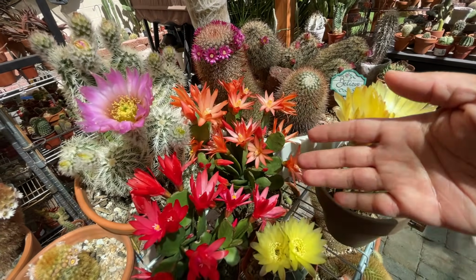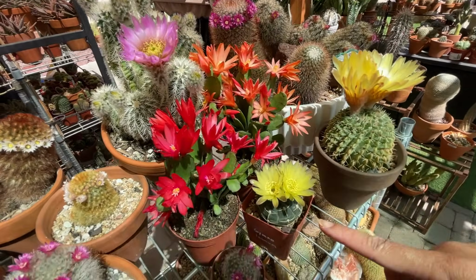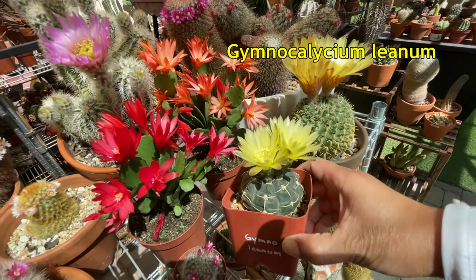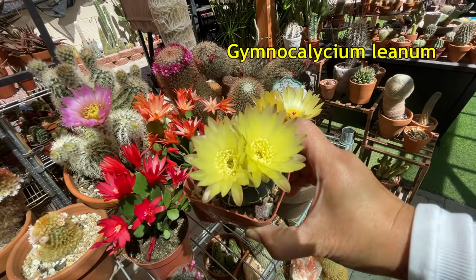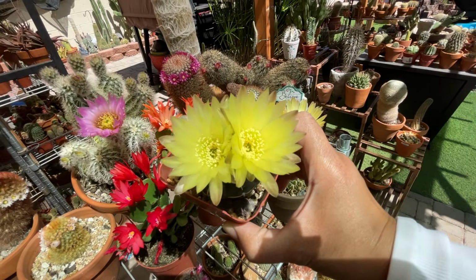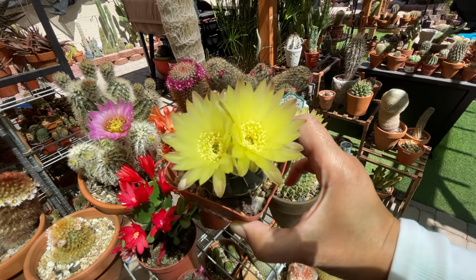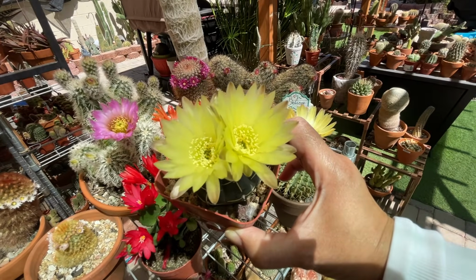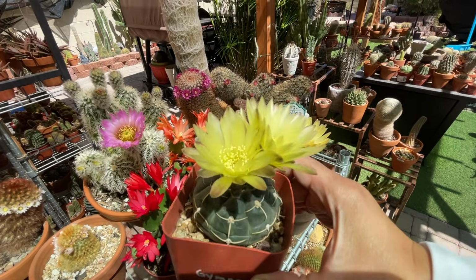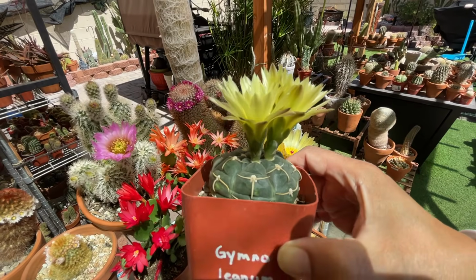These are the Easter cactus. So I have an orange one and a red one in here. And then this Gymnocalycium lianum, I finally got the flowers to open. Beautiful yellow flowers. I think this is the only yellow gymno that I have. Most of my Gymnocalyciums are either white, pink, or red. But this is the only Gymnocalycium that I have that is yellow. Love the spines on this.